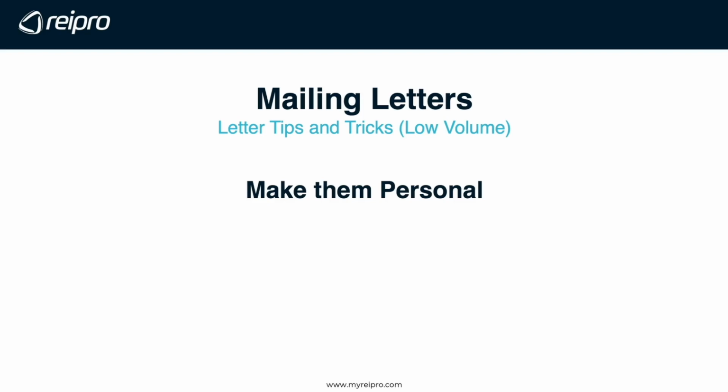So as you're writing this out, and we have some examples as well, but make it personal as much as possible. This is going to be the connection, because trust is going to be one of the key factors in this business. You have to build that trust.